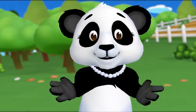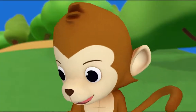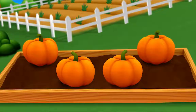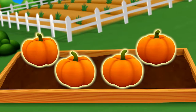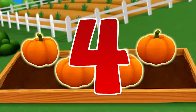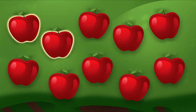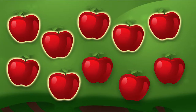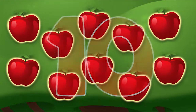Look for things to count. Oh, I'm not very good at counting by myself. You're not very good yet. I'll help you. Let's count pumpkins. 1, 2, 3, 4. 4 pumpkins. Now let's count apples together. 1, 2, 3, 4, 5, 6, 7, 8, 9, 10. How many in all? 10? Yeah, you got it!